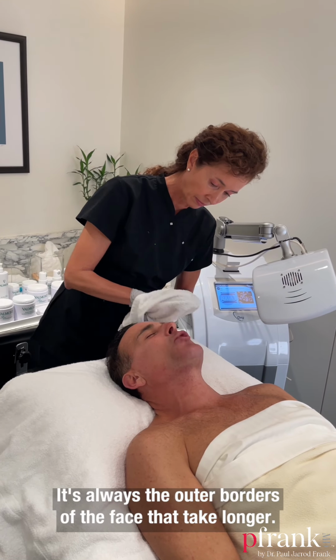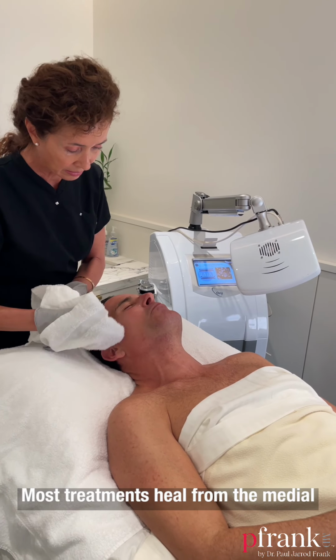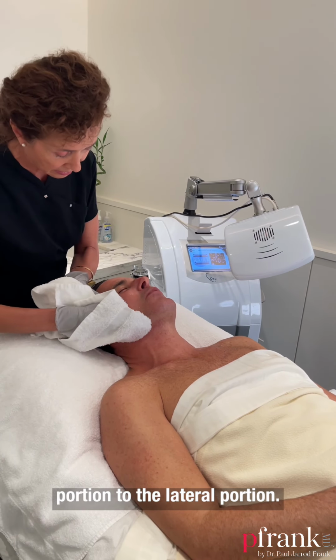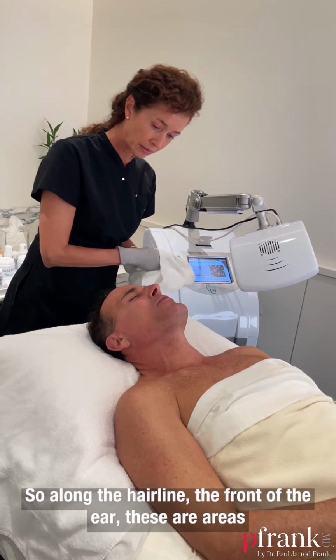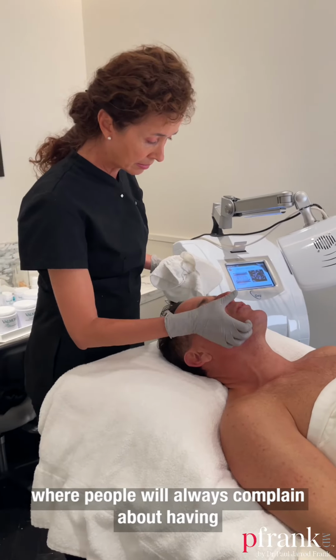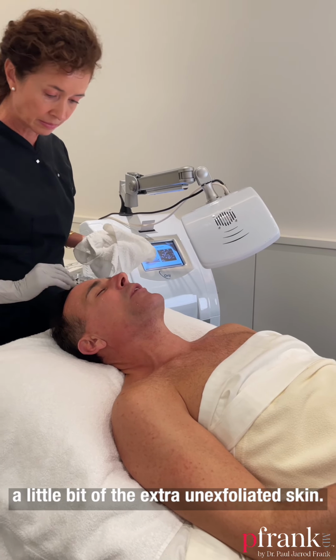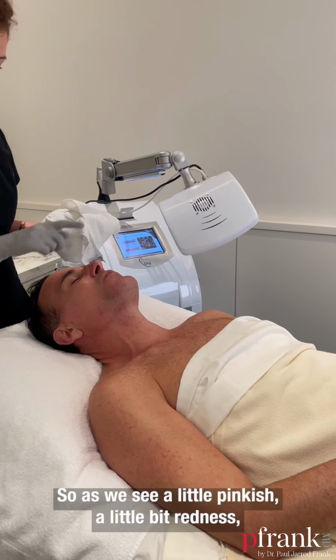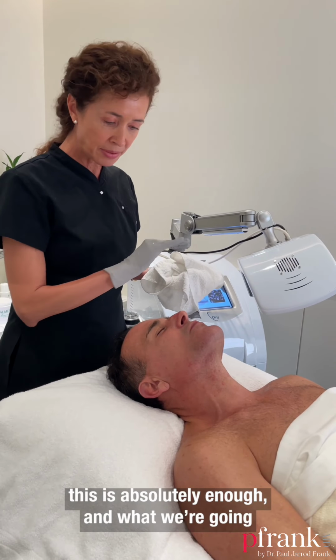It's always the outer borders of the face that take longer. Most treatments heal from the medial portion to the lateral portion. So along the hairline and the front of the ear, these are areas where people will always complain of having a little bit of extra unexfoliated skin. As we see a little pinkish, a little bit of redness, this is absolutely enough.